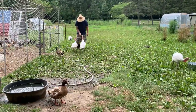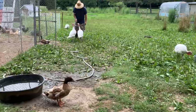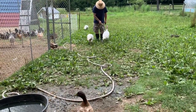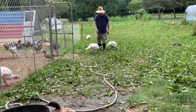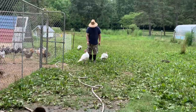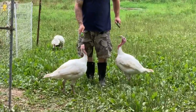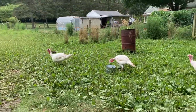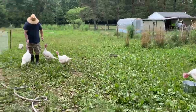So I'm flipping the camera around. This has really brought up the conversation with us multiple times, whether or not we want to continue to raise turkeys. See how they're eating out of my husband's hand? Yeah, they're almost like a dog. And we have grown really attached to them. And we even kept a resident turkey from last year.